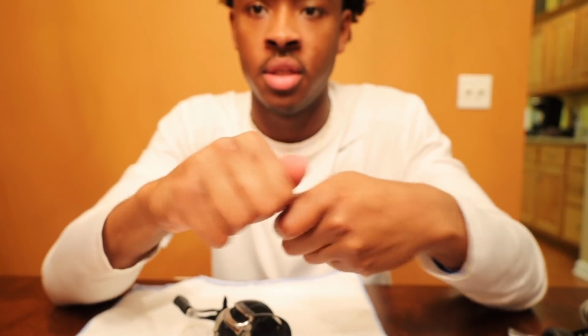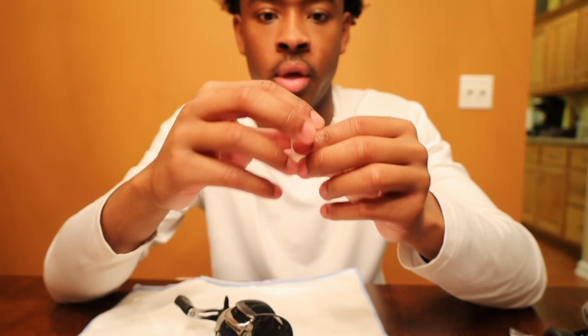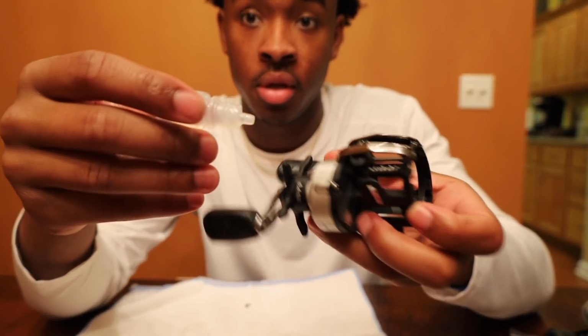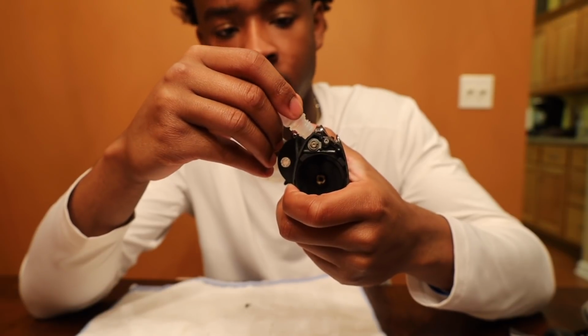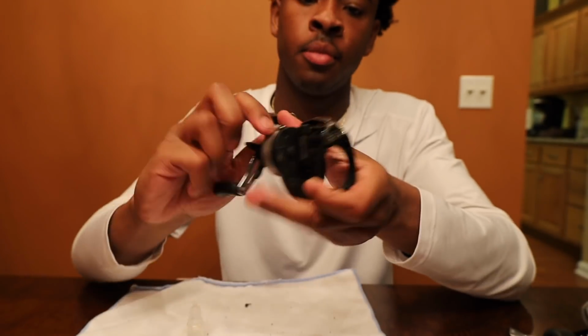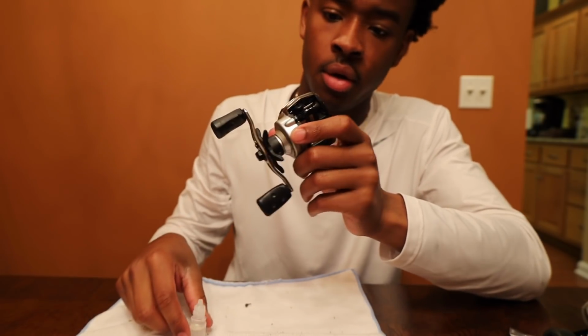Not really too many places that I put oil on reels. You don't really need a lot of oil at all. If you put oil on your reel and it comes back dripping, you probably did something wrong. First thing that we're gonna do is put a few little drops on the worm gear. We don't need that many. Put some there, and we'll work that in a little bit later.